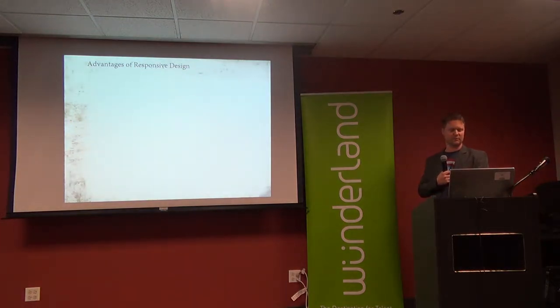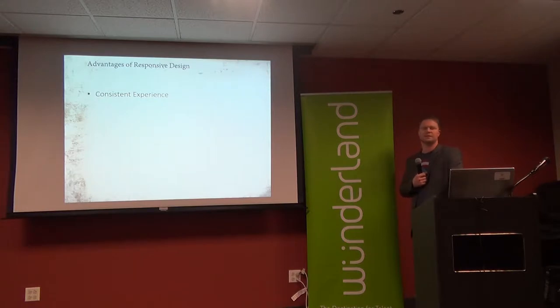Advantages of responsive design, let's go over these quickly. There is a consistent experience. You don't have to worry about different things popping up in different places or having to figure out how to design for two different screens. You're pretty much figuring out where to place the content. Content parity, I'll get into what that is more in depth, but it's basically that all the content appears equally in the same user experience.